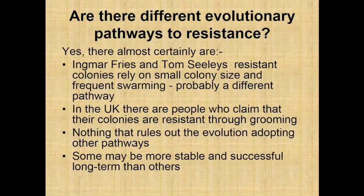Nothing rules out evolution adopting other pathways that we have not yet identified. Some of these other pathways may be more stable and successful in the long term than others. It's just a matter of time before we find out.